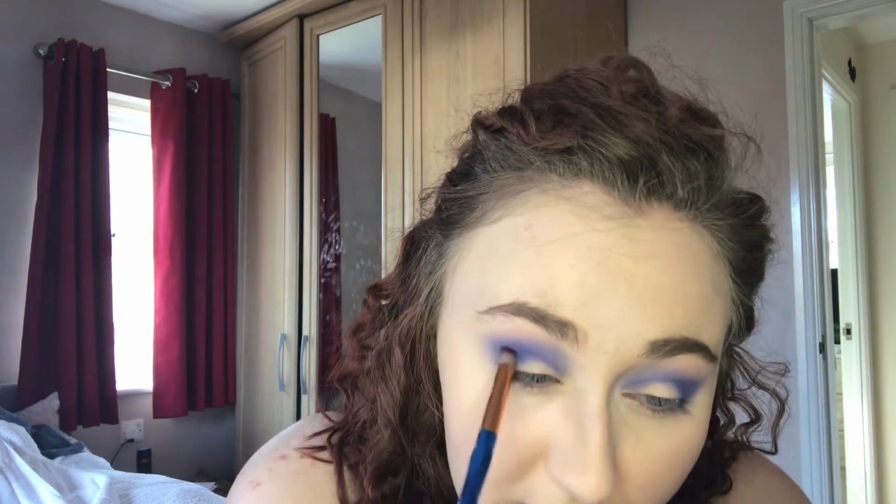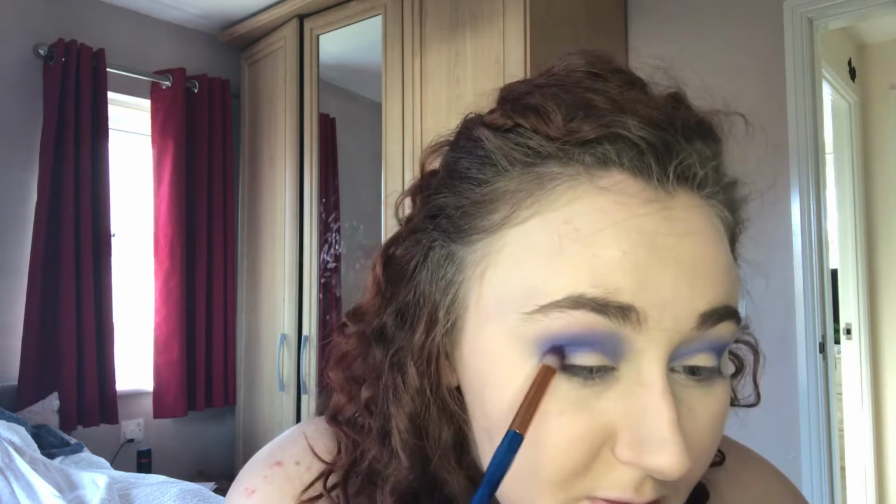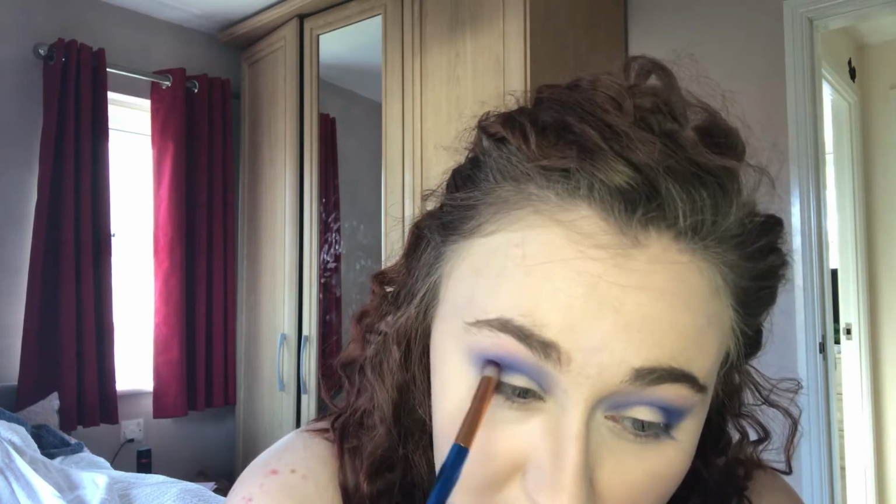And I think I want to add some of 350 to the outer corner as well, just a tiny bit. I may regret this, we'll see. So if we go tap, literally tap tap tap, it off and literally just go in the outer corner and blend that in. Sorry, ignore my really stained brush as well.